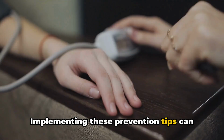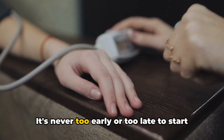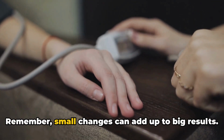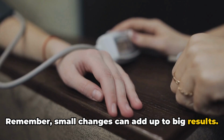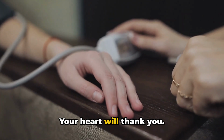Implementing these prevention tips can make a significant difference in your heart health. It's never too early or too late to start taking care of your heart. Remember, small changes can add up to big results. So let's start today for a healthier tomorrow. Your heart will thank you.